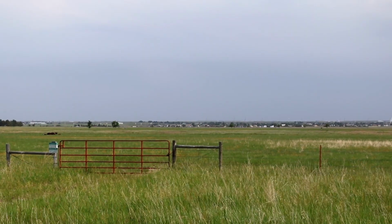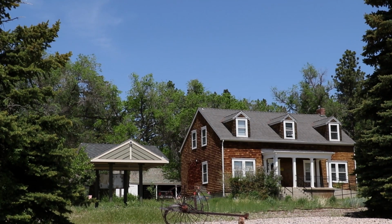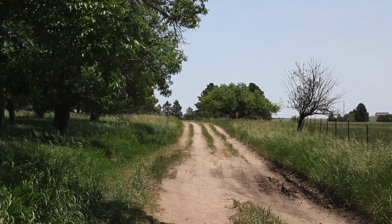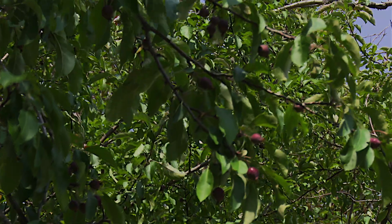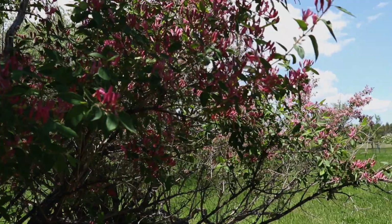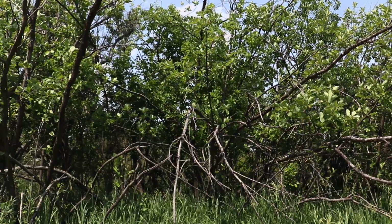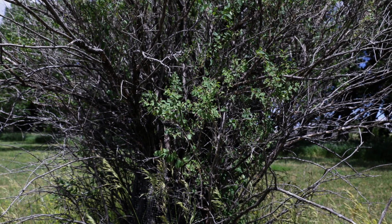In the early 1970s, the horticulture research ended as the USDA research station took on a new mission of rangeland research. Since that time, the trees and shrubs relied on natural precipitation and minimal care for nearly 30 years. Many trees perished as a result.